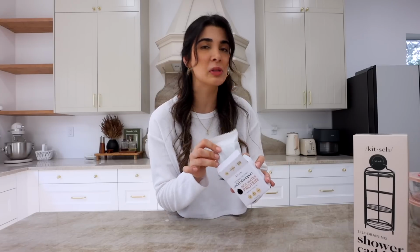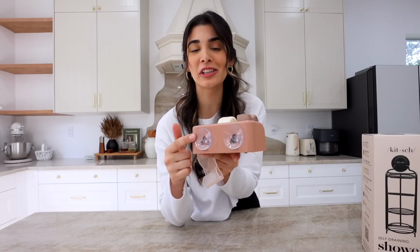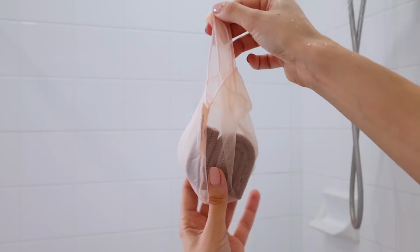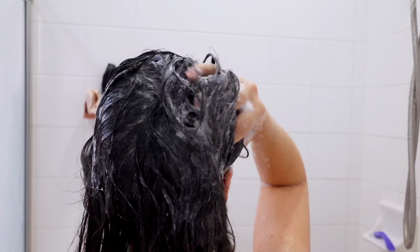I don't want to open these new ones, but let me grab the ones in my bathroom right now and I'll show you how it works. Okay, first off, this is gonna be the most aesthetic shampoo and conditioner you have in your shower. This is what it looks like. I just attached this and suction it straight onto my tile wall. Basically, it's a solid shampoo and conditioner. You have these fine little mesh bags that you go in and put the product inside. And then once they are in there, you just lather them up in the shower and it creates such a nice soapy consistency. And you can go ahead and lather it straight into your hair.